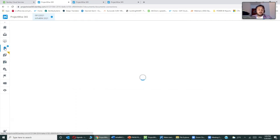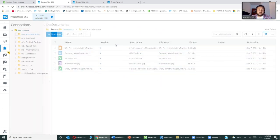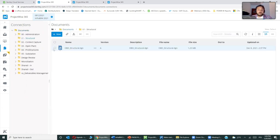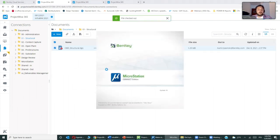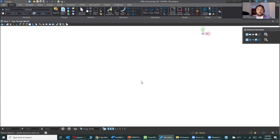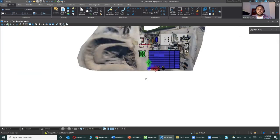Next very interesting application is opening working files directly from the cloud. And here let me move on to the documents. In a structural folder, I have a file which was created in OpenBuildings Designer, whereas I will open it from MicroStation because this is my program for opening DGN. I would like to show you only access to data. So we open MicroStation and pick the file from the cloud. It is in the cloud and the configuration is only set up on our computer. So in this way, we have easy access to files which are stored in the cloud.